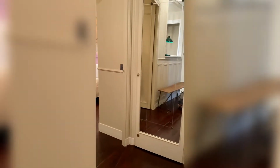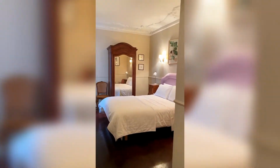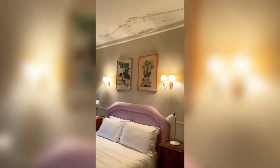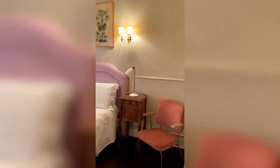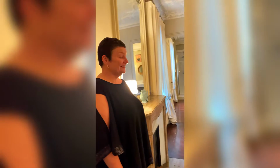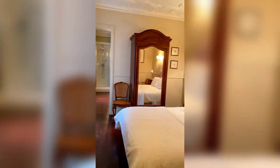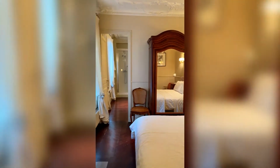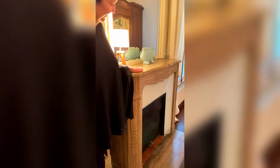What's over here, girls? I love this bedroom, Gail. Look at the molding. This is a room of dreams, and you'd have the best dreams in this room. Now, this is a queen size bed? Yes, it is. Queen size, so 160 centimeters. It's got a nice armoire for storage and another lovely chimney. I love this bedroom. It's so sweet.